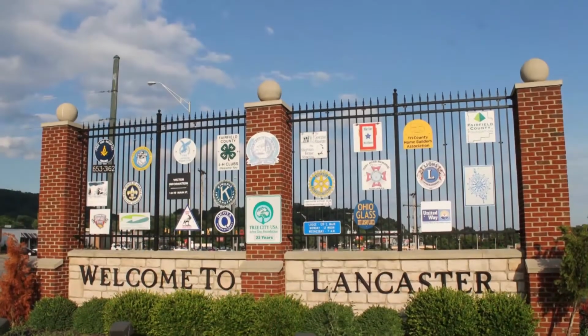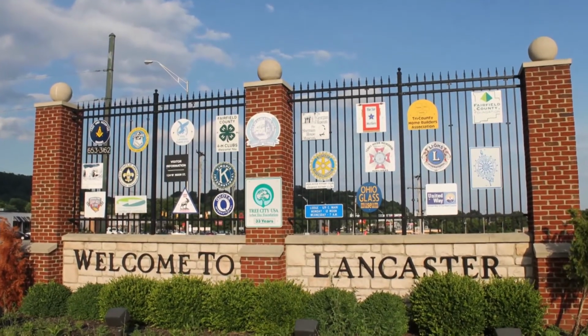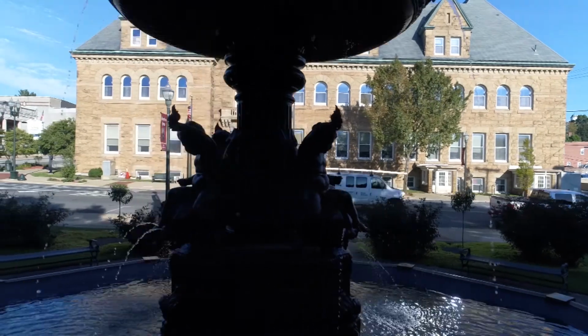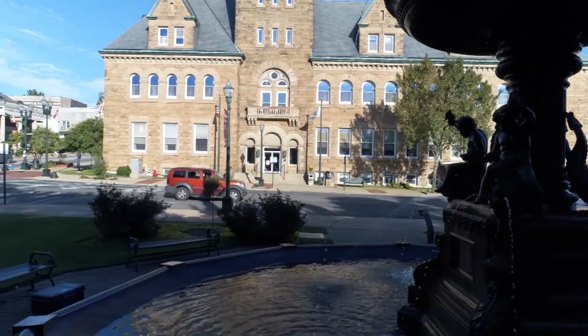We were retiring from Tucson, Arizona, and we made a retirement trip around Ohio, having decided that's where we wanted to be. And we came across this town called Lancaster. And we fell in love with the downtown area, where the fountain is, and the memorials, and the flags, and all this stuff. And we looked around, and I said, there's our bank, right there.